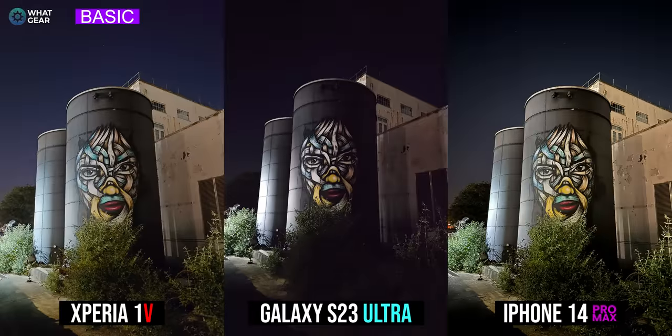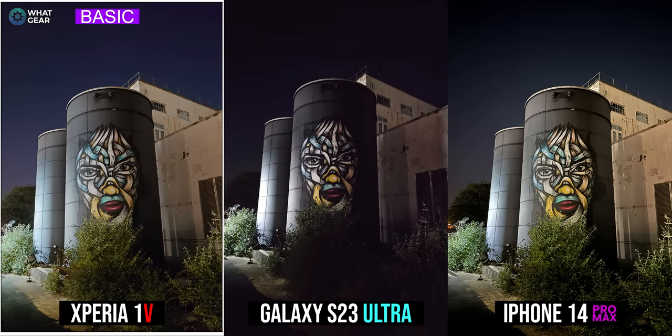Okay, here's another shot all on auto, and I must say the Xperia 1 Mark 5's night mode has come a long way. It's the best we've ever seen from Sony on the basic camera app. In fact, it's probably the brightest of the three, and this particular scene is very dark, in fact, the darkest in this video. So I'm very impressed with this, and I do believe it comes down to the new sensor.